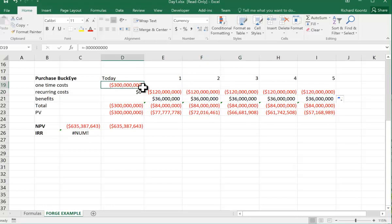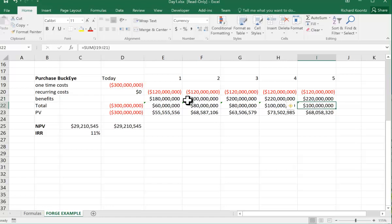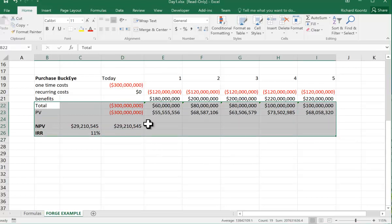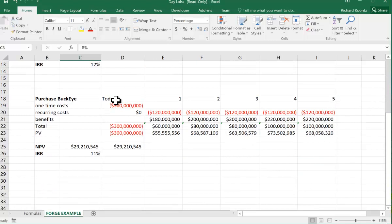So you can see that this is the cost of the purchase. 300 million up front, and then we have to pay back 120 million for each year. Now we also know that it's going to generate 180 million in the first year, and then in years 2 and 3, 200 million, and then in years 4 and 5, 220. Okay, and so the rest of this is going to update pretty much automatically, and give us some feedback there. Now, what interest rate do we use on our net present value? The interest rate was 8% from the previous case. However, in this instance, because we're borrowing at 10%, I think we're going to need to return at least 10%.